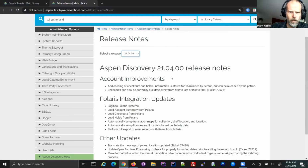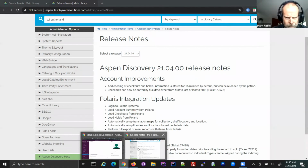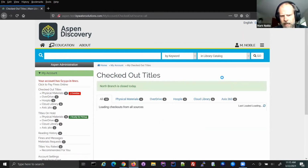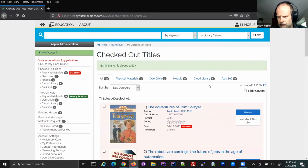And then 21.04, we've got a few big things. The biggest thing that we're working on now is caching of checkouts, holds, and account summary information. So let's look at this a little bit more. Okay, so we have checked out titles and on hold. If we go look at these now, these are getting stored in the database. So it takes a little bit to load the first time. And depending on how many linked users you have and how many titles you have checked out, it can take quite a while. We have at least one library that allows, well, we have seen hundreds of things checked out to patrons, which just takes a while.